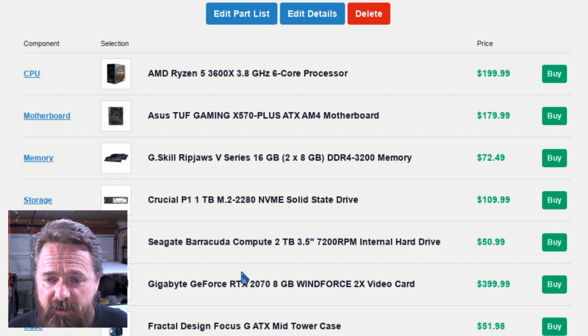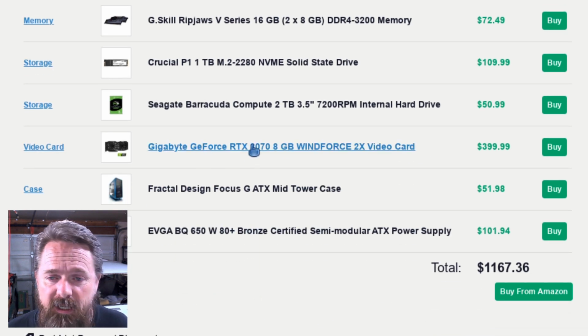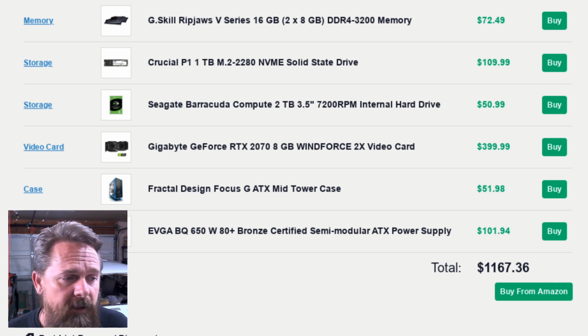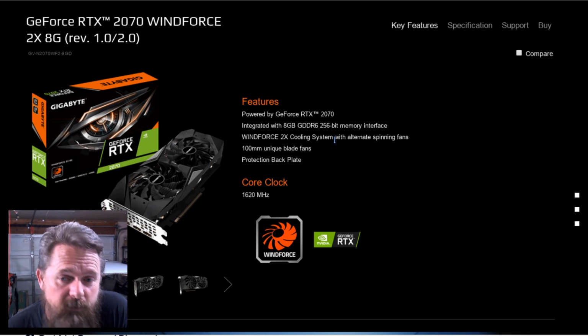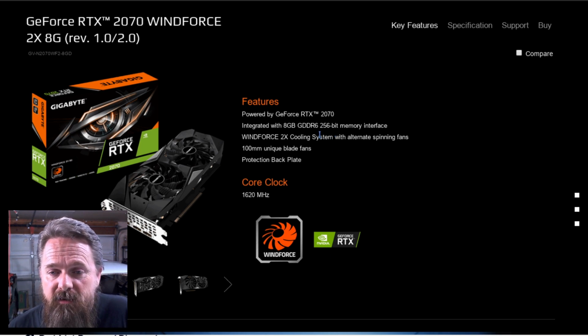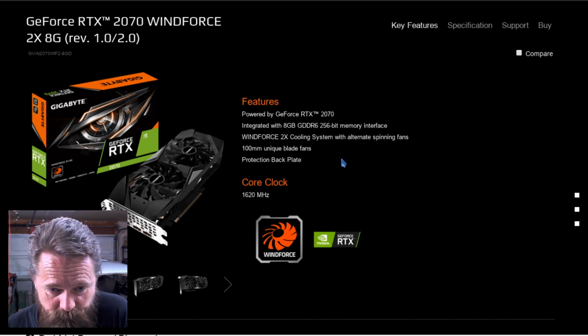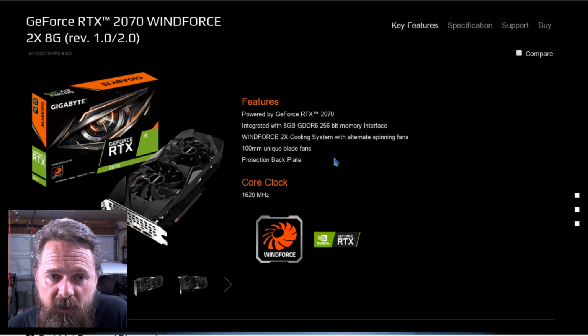For the video card, I've got a couple different options here. This one I spec'd out with an RTX 2070. This is a Gigabyte, and it's going for $399. It's a pretty decent card. It's a good price. I mean, $400 for an RTX card. So 8 gigabytes GDDR6. It's a decent price for what you get. It gets you into the RTX family of cards.